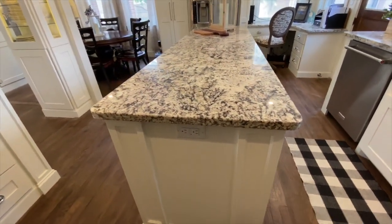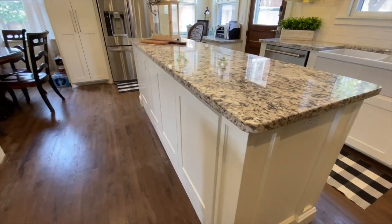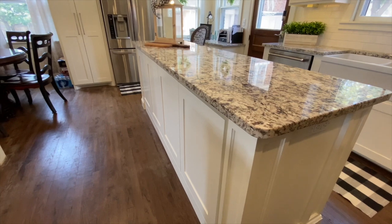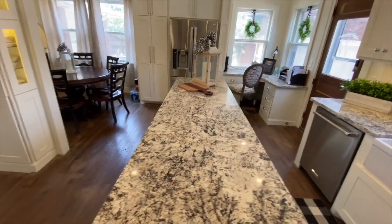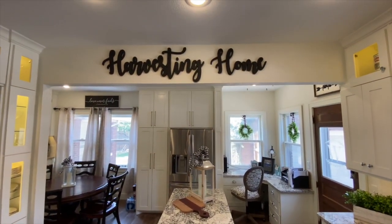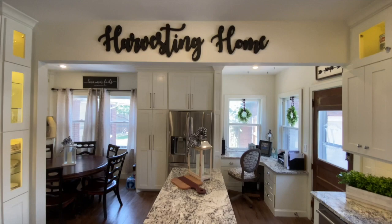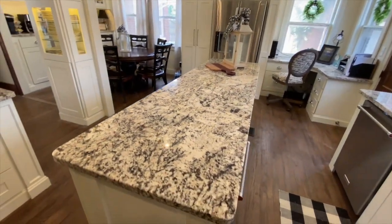I can remember when we were first redoing the kitchen and everything was cleared out, I brought in some moving boxes and I set them beside one another so that I could see how long of an island I could get in this room. I wanted to get as much as possible. So this is about 7.5 feet long, and we use it all the time. It has been amazing. I can't say enough about it.